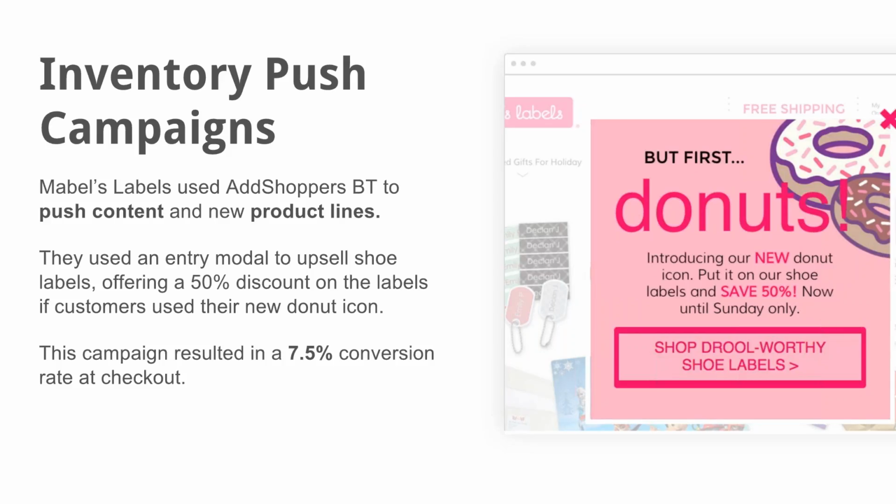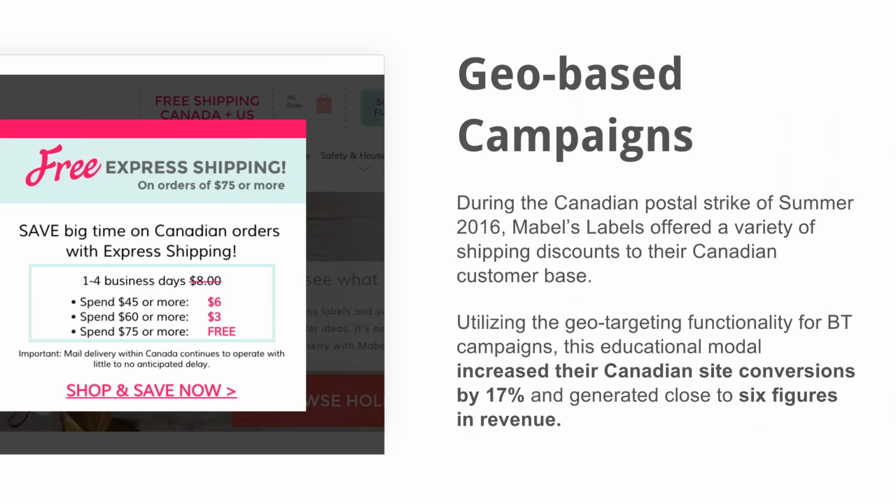Yeah, awesome. And as you can see, it converted at 7.5%. So definitely nothing to laugh at there. Nope. Next up, so here is an example of the GeoBased campaign.